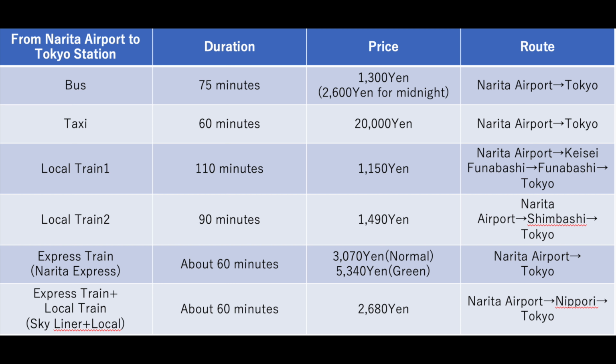The fourth, local train, 90 minutes, 1,490 yen, Narita Airport to Shinbashi and then to Tokyo. Again, this is also very cheap, but you need to change trains. That would be very difficult for you.